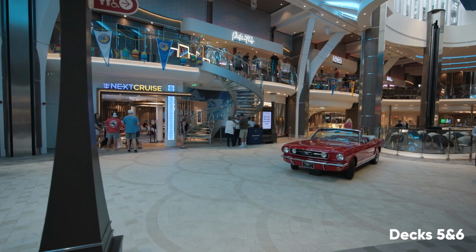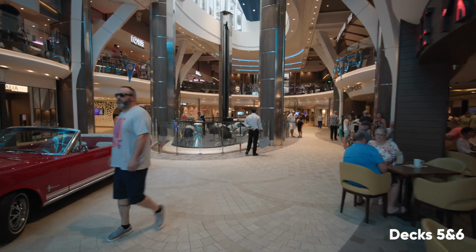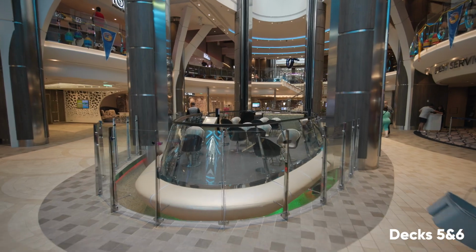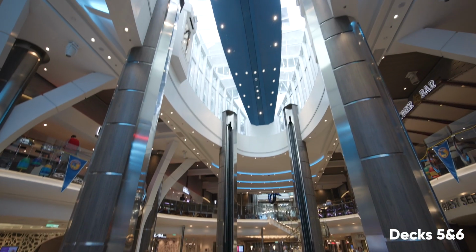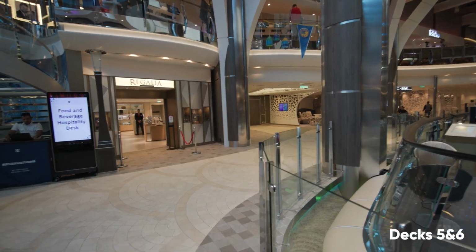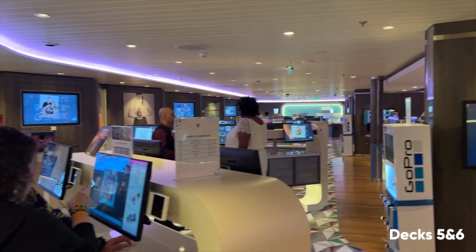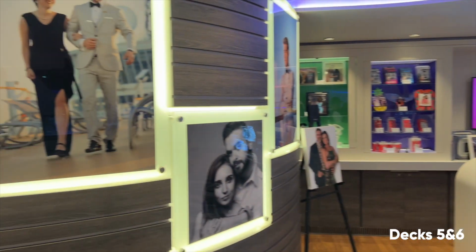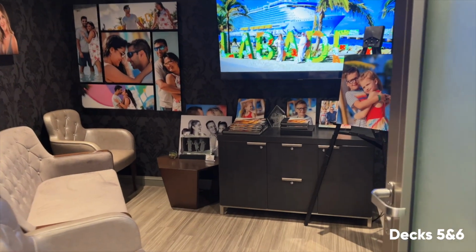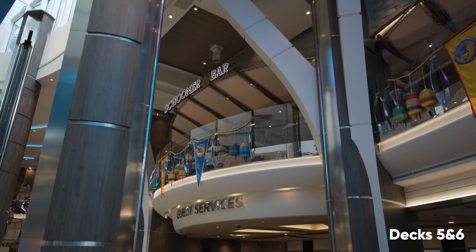Also, moving a little further back is the lower stop of the Rising Tide bar. As we showed you up on deck 8, this bar moves and goes from deck 5 up to deck 8 to take you on a slow journey to Central Park. Looking from here on deck 5 up to deck 6, you can access, picture this as a photo studio area, also a place where you can view and purchase the photos that they've taken of you throughout the cruise, and also the Schooner bar, another bar on the ship. A lot of live music happens in here.